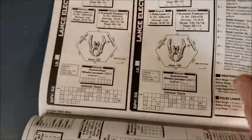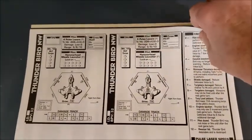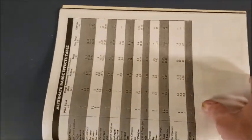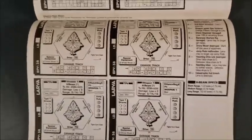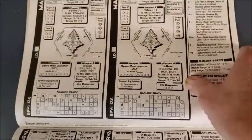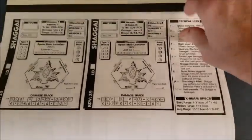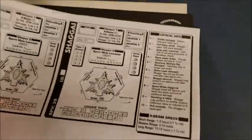The Rattler, anything with NW is a Nightwing ship. The Thunderbird, especially for Nightwing. And some of these ships were just modified and just used for the Nightwing. They weren't necessarily different. And here we have new bug ships, which was pretty cool. I was not expecting that when I bought this supplement. I didn't think there'd be new bug ships. So we have the Larva and the Manta. So, pretty neat. The Ramara, the Shagai. These are a lot of the ones that are in the other bug supplement, but you get them again here.